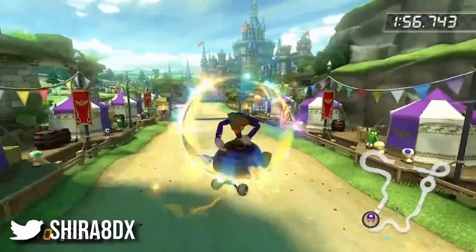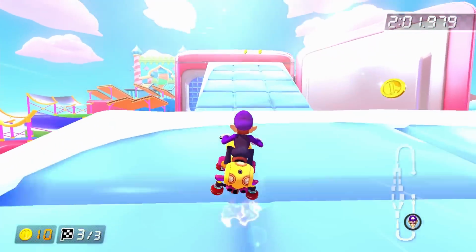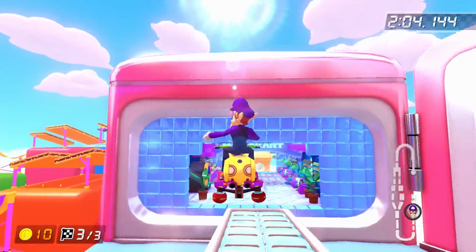This is because you just don't have enough time to build up a mini turbo before the run ends, so you're pretty much just driving straight anyway, and the slowdown doesn't kick in until after you cross the finish line.